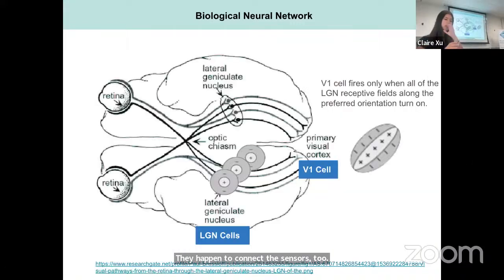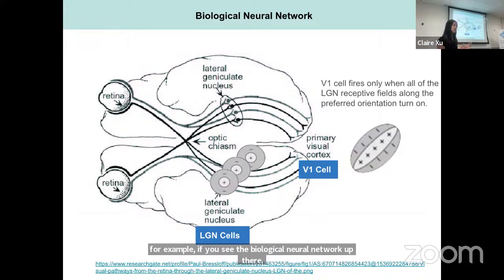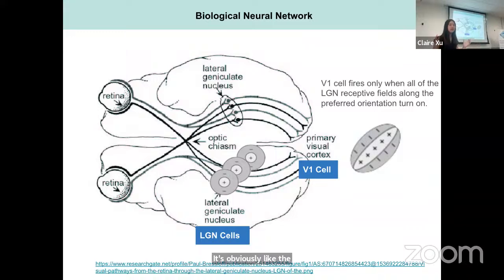So another diagram over here is that from the eyes, you can see from the bird's eye view, the retina, and then afterwards it connects to the LGN cells, which stands for lateral geniculate nucleus cells. And in here, there are on and off centers depending on the brightness or contrast between the edges of the images you see. For example, if you see the biological neural network up there, the B is a darker background contrasting with the lighter background in the back. And then if you look at the LGN cells in here, it's a wider and lighter colored text over a darker background. So it's around the same idea for the LGN cells where you can see on and off centers, where in this case, the positive would indicate that there's a brighter center text.